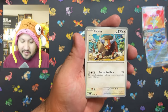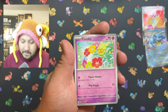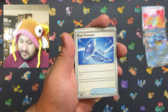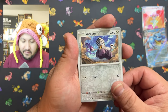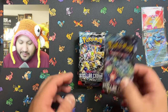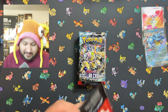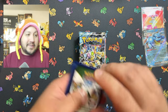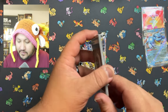I would say, I think we have something there, but reverse has bamboozled me before. Octoberry again. Glass Trumpet. We got Vavroom and another reverse. 2 reverse in a row. So I don't know. I want to say that 3 pack was coming out with more fire. Let's see if we can get anything out of this one. Alright, let's go. 3rd pack.